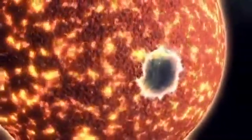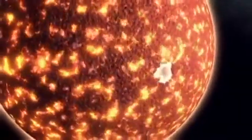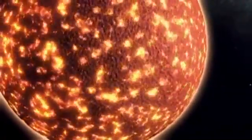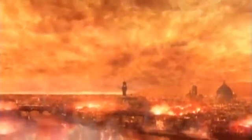Just one day after the impact, the entire planet is covered. Every living plant or creature is vaporized. It's been estimated that this vapor would cover the entire globe for almost a year. It would be as if the sun had come to Earth.